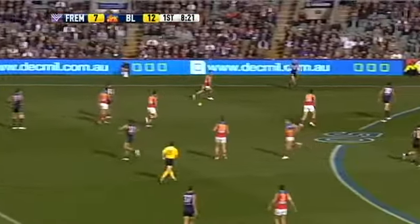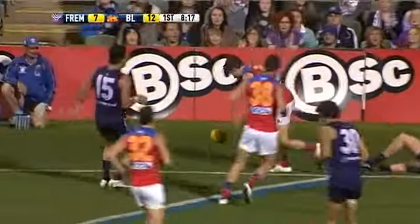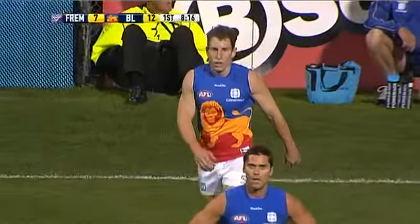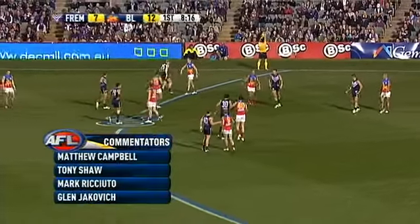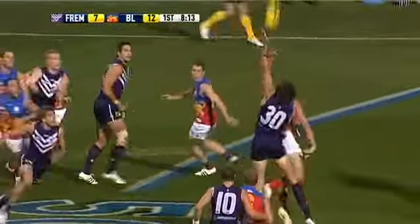Fyfe going backwards to Ibbotson. Tumbles it forward to Crowley. And it's out of bounds again. Well, the crowd weren't happy with that kick forward, though. In slippery conditions, it's not a bad kick in the forward line sometimes. It just runs another 10 metres if no one intercepts it. Do you blame the slippery conditions on that kick, though? No, it might have been smart football, I thought. Yeah, I think you've got to kick it more than handball today with the slippery conditions.